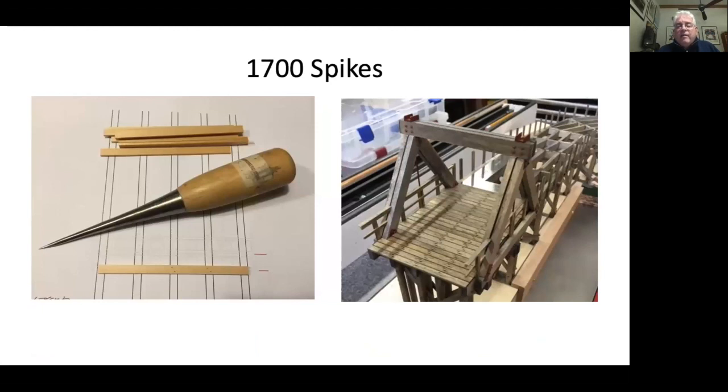Now we've got to put spikes in our boards. For a good chunk of the viaduct, the width is 14 feet. So by creating a template here on paper, I can take each of these boards and use my awl to punch my spike holes on the boards. As you can see here, I started kind of in the center and worked my way out in both directions. This group ended up being one of the darker sections of spikes that I got in the whole model. It varied depending on what day of the week I was working on it.